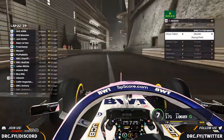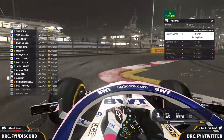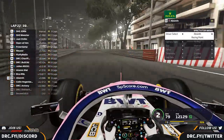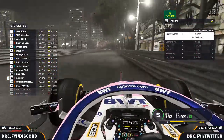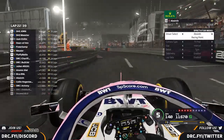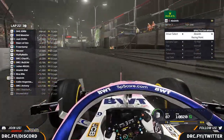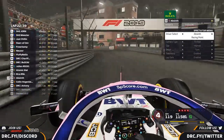Absent did a lap on the softs to start with before he had that accident, then had to go on to mediums. Did another mediums. It's a shame he couldn't get onto another set of softs, but slightly out of that range at the moment, he thinks. I think he could have done it if he wanted to, because everyone else is going to be doing it effectively.